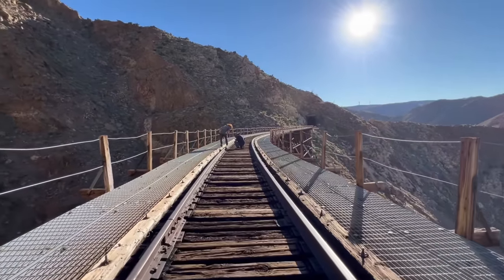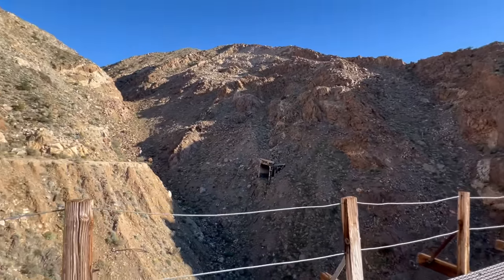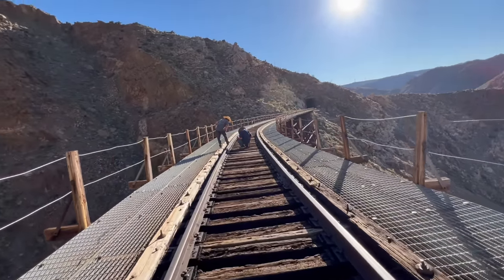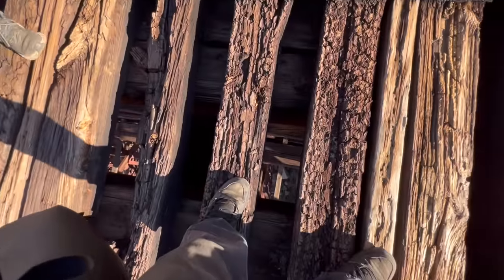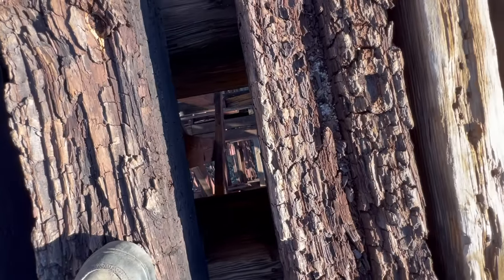But there's another one of the collapsed tunnels. And we're going to truck on across this bridge and launch. Ties are a little crumbly. Yeah, I see that right there. That's it. That right there. That's the center point, the straight down point to that concrete. It's 200 feet.